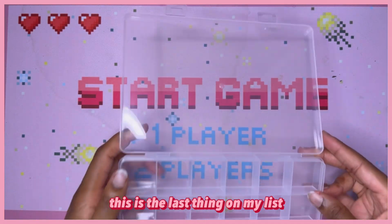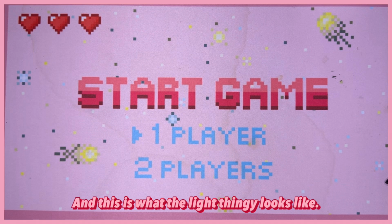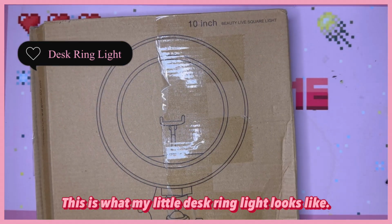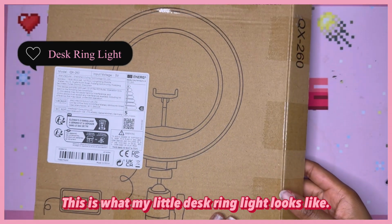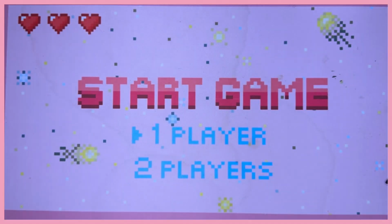And this is the last thing on my list. This is what the light thingy looks like. This is what my little desk ring light looks like. 10 inches, of course. Period.